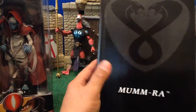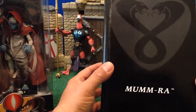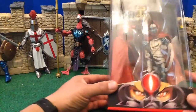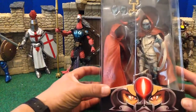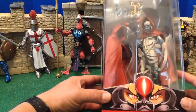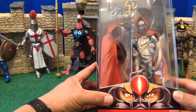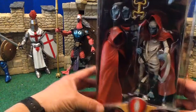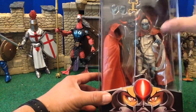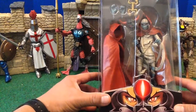I don't know too much about Thundercats because I didn't have a TV growing up. But I'm excited by this figure in particular because, who doesn't like an undead evil mummy? Looking at the packaging, I like it. It's sleek. I like this big window because you can put oversized figures in there and you can display them on card if you want. And you can see the whole thing, and their head is not obscured behind a logo or a banner or anything like that.